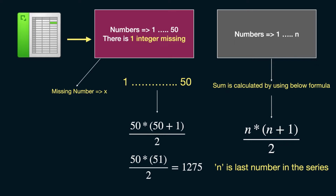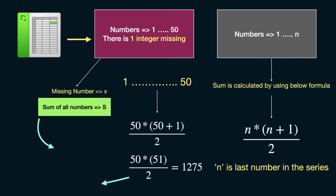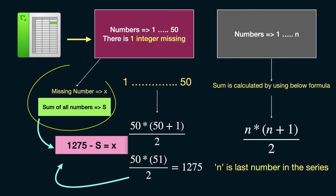Therefore, all we need to do is to sum all the integers present in the given series and subtract that sum from 1275. The difference between 1275 and this sum would give us the missing integer. Because 1275 is the sum of natural numbers from 1 to 50, and this number is the sum of natural numbers from 1 to 50 without including the missing number. Hence, subtracting the sum of the given series from 1275 will fetch the missing number. By following these simple steps, we can find the solution for this particular puzzle in less than a minute.